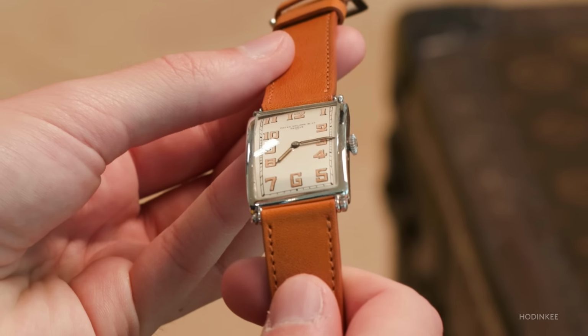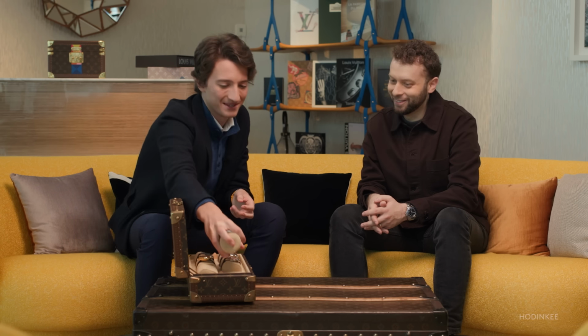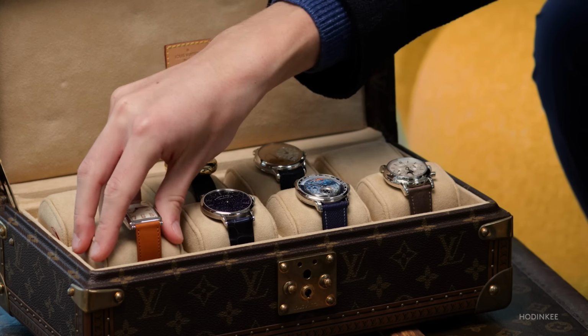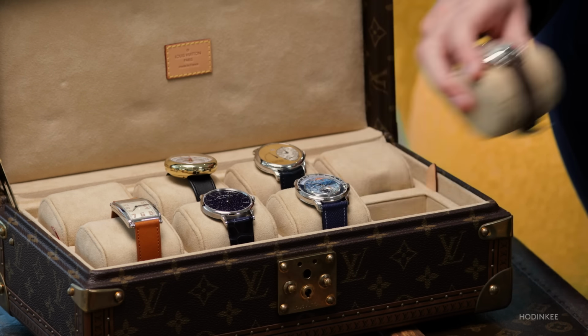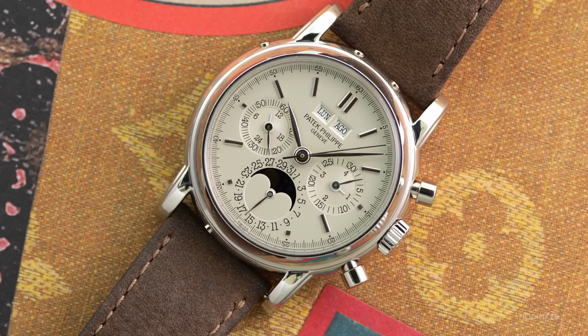I think we should stick with Patek for the time being, because this is quite different from the other one in your collection. Again, a vintage one, but not from the same era. Yeah, a little later in time. Kind of a holy grail to me. Perpetual calendar chronograph is probably the most iconic complication at Patek. And the story behind this watch is actually quite fun as well.